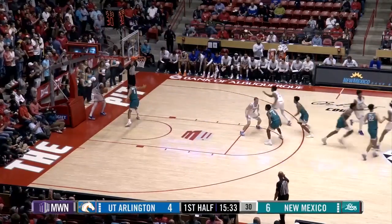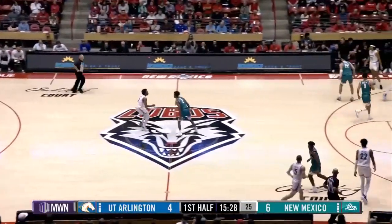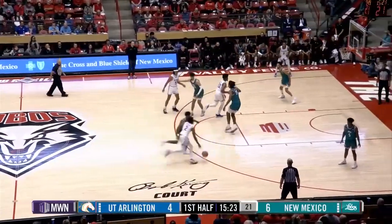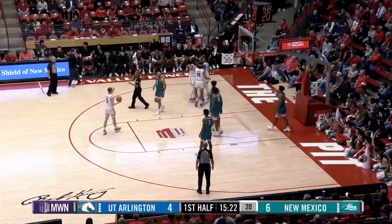Lobos grab their first advantage, 6-4, at the 15:30 mark as Dent picks up his man, Makai Williams, full court. Williams checks in off the bench for Coach Turner for the first time tonight. Out of the timeout, he'll drive the right rail on Dent, go to the rim, swatted away by Toppin, but a hip check and a foul. I think they'll get Dent.